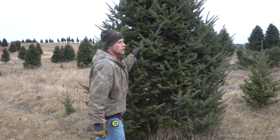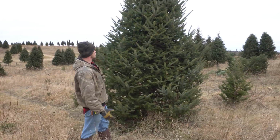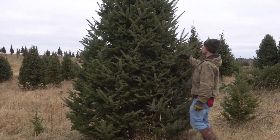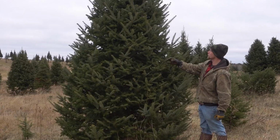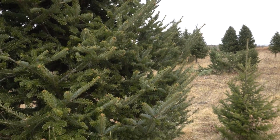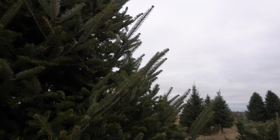Right here we have a nice big balsam. Wild looking, but still uniform. These trees are nice because when they got these hangers that hang out on them, they look real nice when you're hanging your ornaments on them and they're decorated. Some people like to have that more natural look. Some like a nice tight uniform tree. So we have options for everybody.